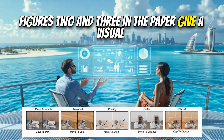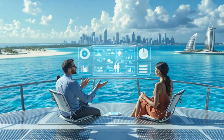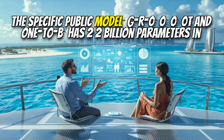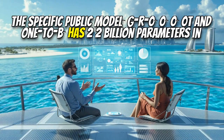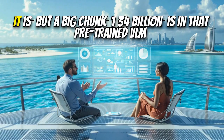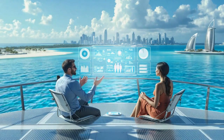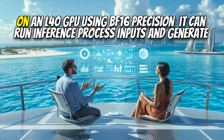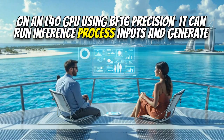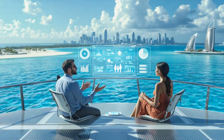Figures 2 and 3 in the paper give a visual. We know it's a VLA, VLM plus diffusion transformer. Right. So the VLM backbone is NVIDIA Eagle 2. The specific public model, GR00T N1.5B, has 2.2 billion parameters in total. That's hefty. It is, but a big chunk, 1.34 billion, is in that pre-trained VLM. And performance-wise, it's pretty efficient. On an L40 GPU using BF16 precision, it can run inference, process inputs and generate 16 future action steps in just under 64 milliseconds. Pretty quick.